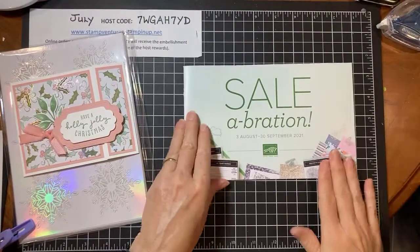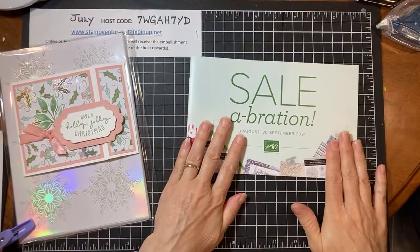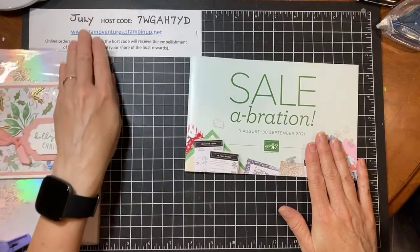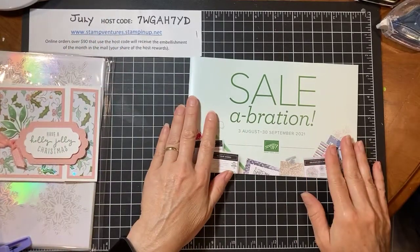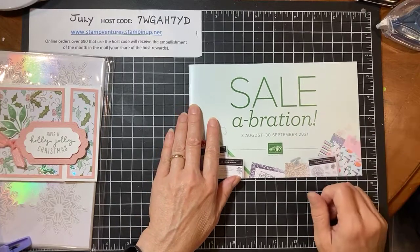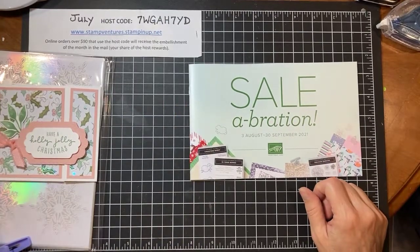Okay. So, quickly, I'm going to show you some of the free things that you can pick out from the celebration brochure. I don't have absolutely everything, but I have quite a nice selection. And, well, it may give you an idea of what you will choose when you place your order.